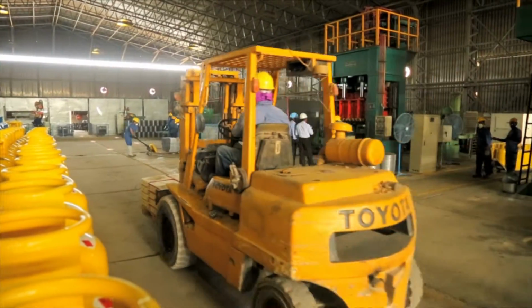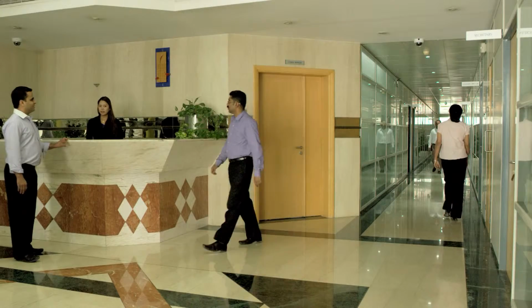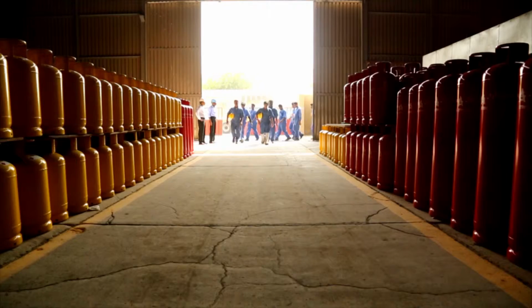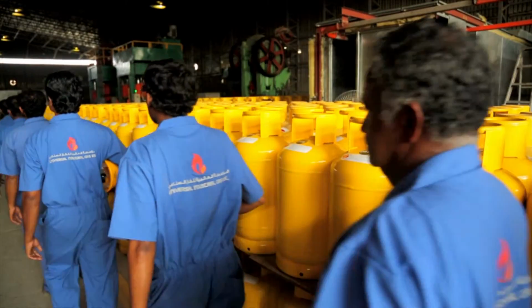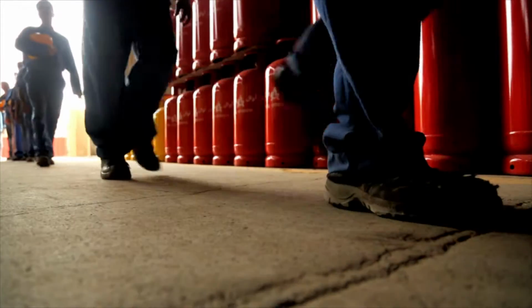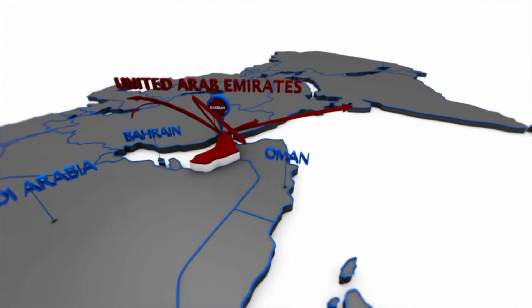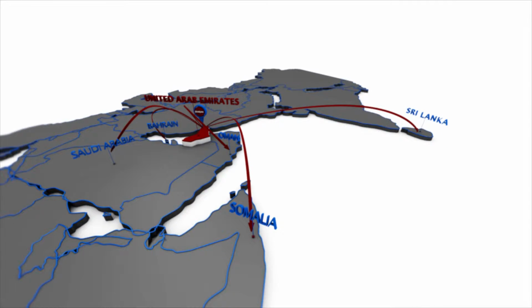From our humble beginnings 40 years ago, Universal Industrial Gas has matured into the preferred choice for gas cylinder consumers across the Middle East. Today, we cater to a large consumer demographic, with sales throughout the UAE and exports to the neighboring Gulf markets of Saudi Arabia, Oman, Bahrain, and beyond to Sri Lanka and Somalia.